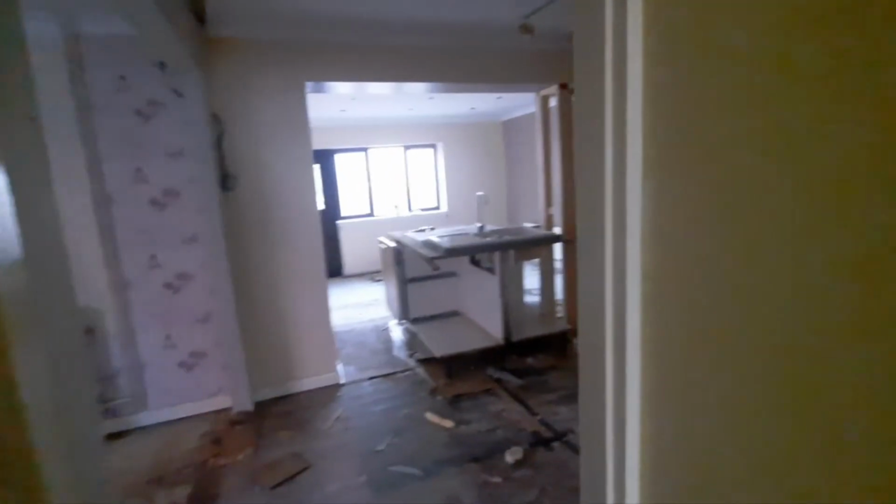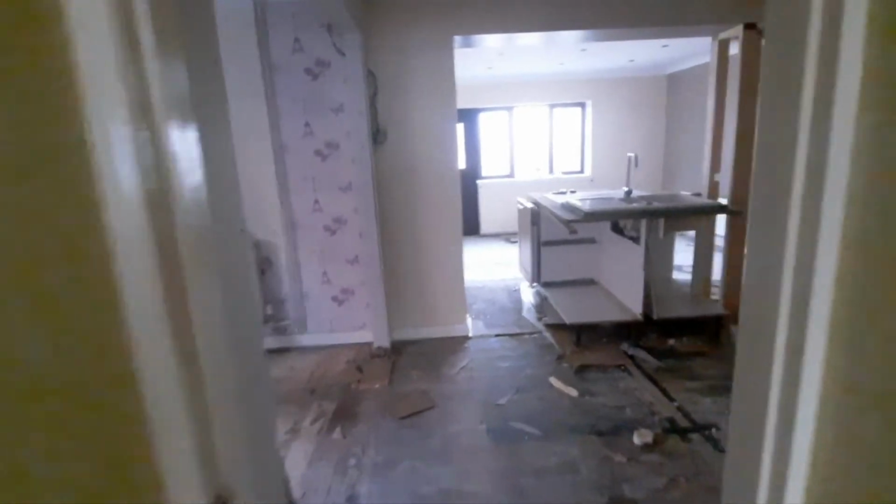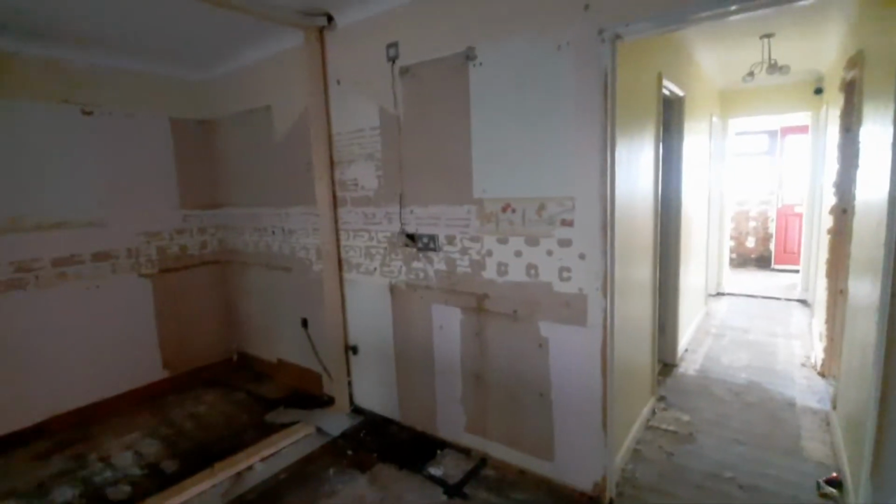And then as you come through, at the moment we've got a 13-inch door, which is quite wide. We're going to make it just a little bit smaller. By making it smaller, that will give us a bit more space on what's going to be our kitchen run down this side. So here you can see almost where the kitchen originally was before they put this extra stud work in, but we're going to have a kitchen running around the corner here.